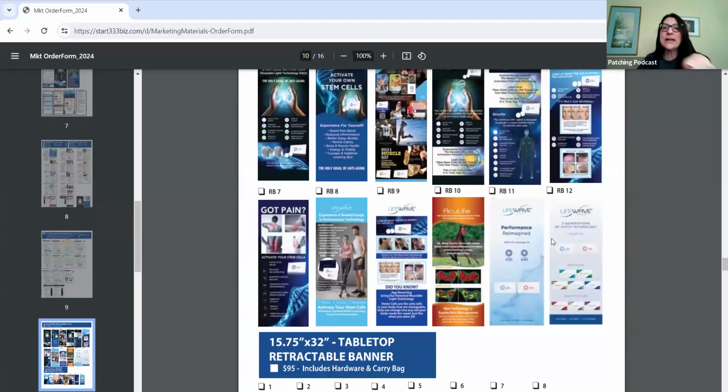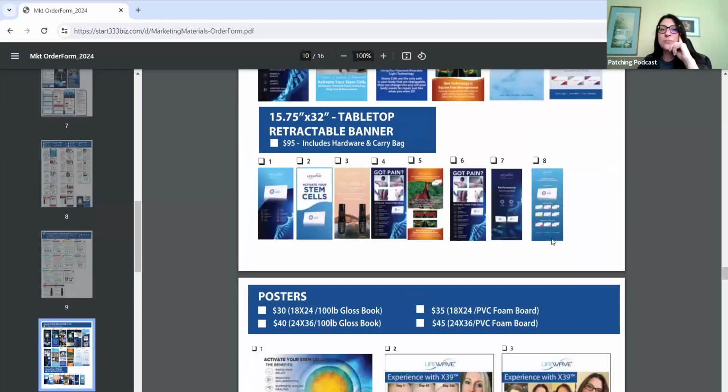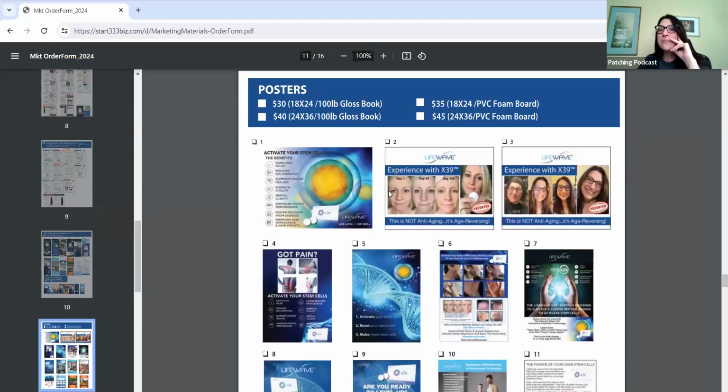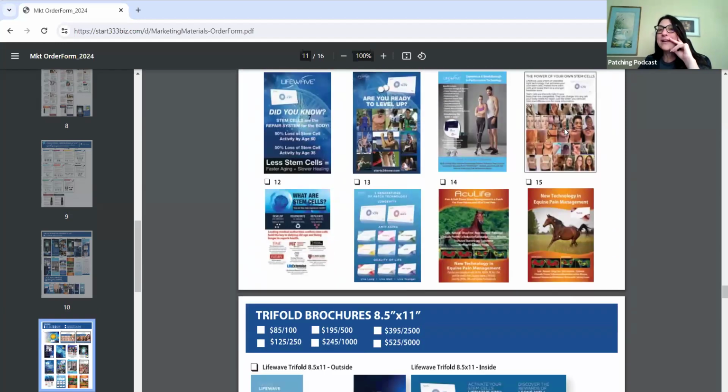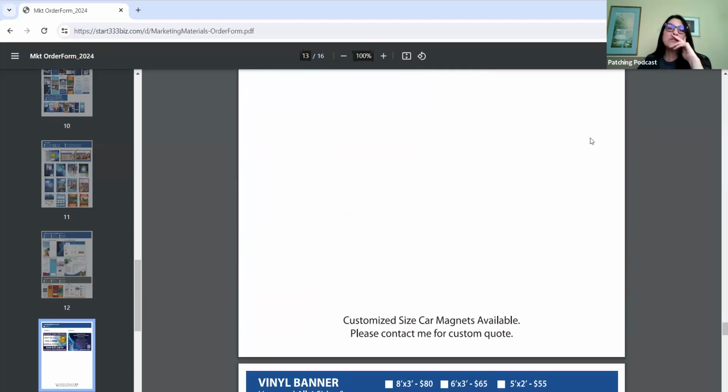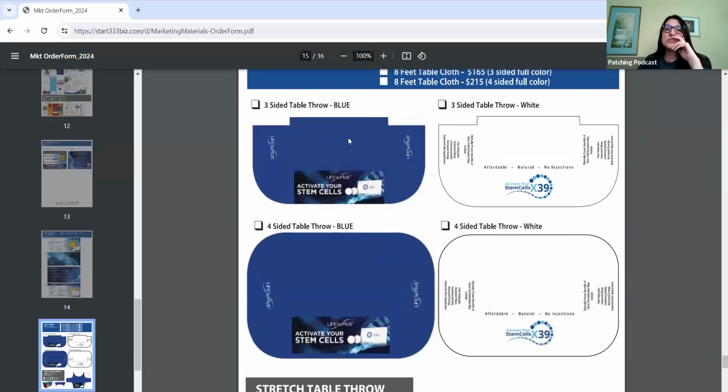But the other stuff I like is, for an event, I like one banner. And then these are large. I like the poster boards of Mandy, Marcy, and the before and after. So you see what I mean? And then if you ever want to do an event, you can also, for example, go get yourself a little throw table cloth. So lots of fun things in marketing.